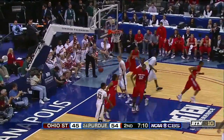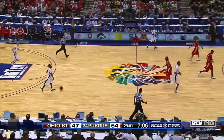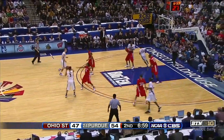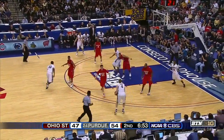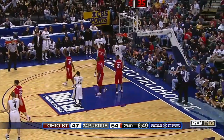What a shot from the hip by Turner. He's got a knack, boy. Purdue's made its last 5 shots. Hummel left wide. Tapped out by Johnson.